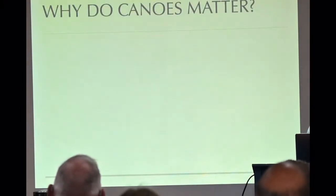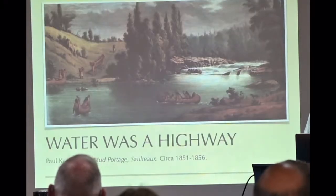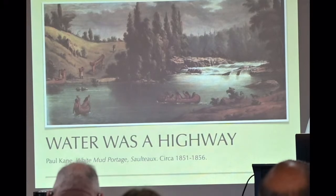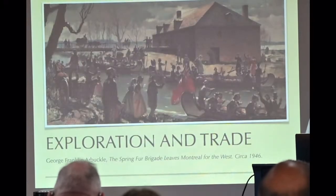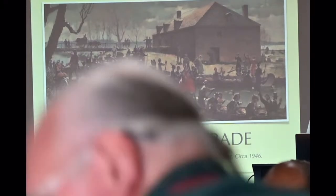So why do they matter? Why am I here talking to you about canoes from the old days? Well, in pre-contact time and in early days of exploration, water was a major highway. It's how people got from place to place, how they transported goods, how they conducted warfare. And then in exploration and trade, in this example, we have the Hudson's Bay Fur Company sending birch bark canoe brigades out to collect furs and create outposts in the wilderness.